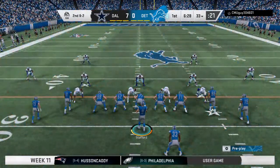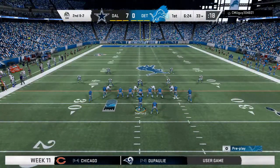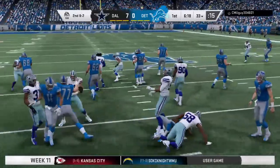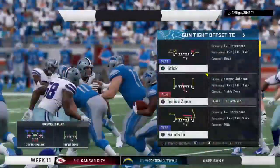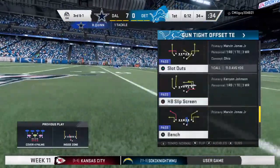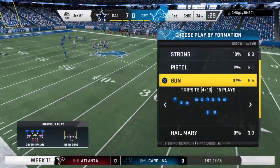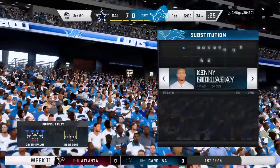Here's a 2nd and 2 now from the 33. Mike 50, 21. Hey, check 24. Check 24. Stafford going to give this one off to Johnson. And he'll be taken down right around the 34 after a pickup of only a yard. The good run on first down followed up by a not-so-good run on second down. Now let's find out if they're going to stick with the run here on third down. A lot of people would love to see some play action here. I say go with your best running play over your best blocker.